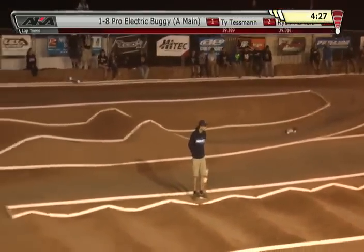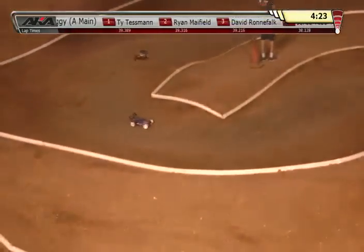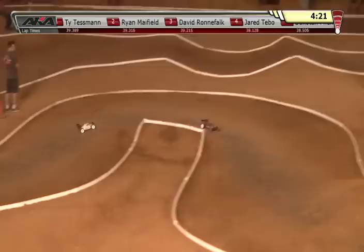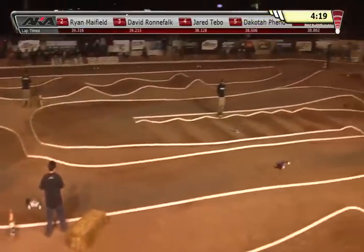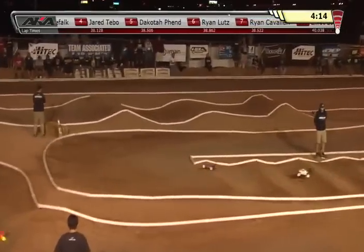Makes the turn to the backside. Triple and triples out as well. Ronafalk in the hot bodies. Bright orange nose, the rest of it all white. White rims, black wing there for Ronafalk.